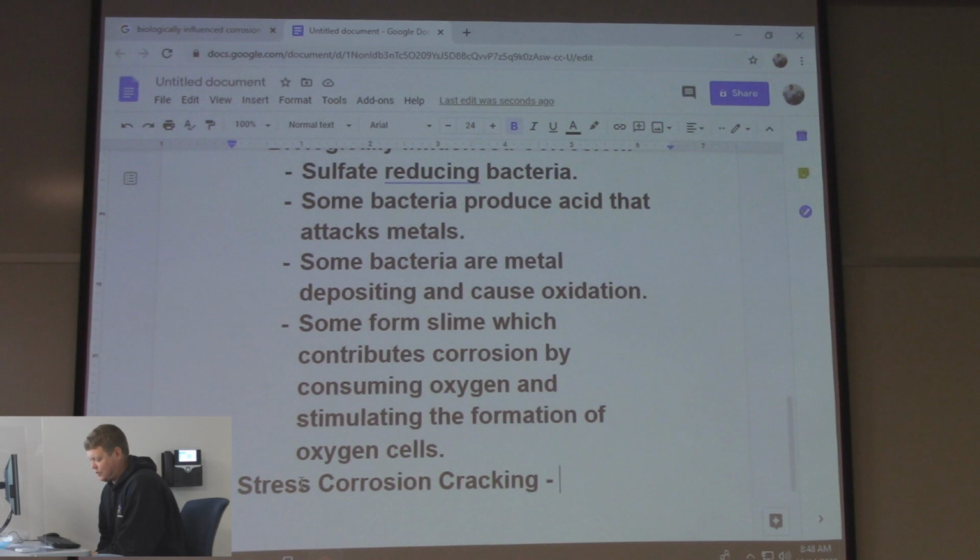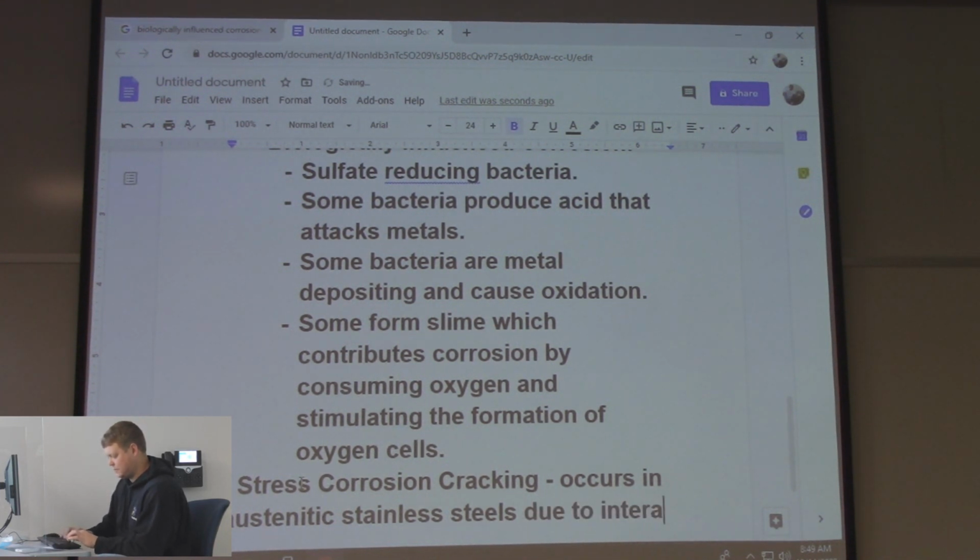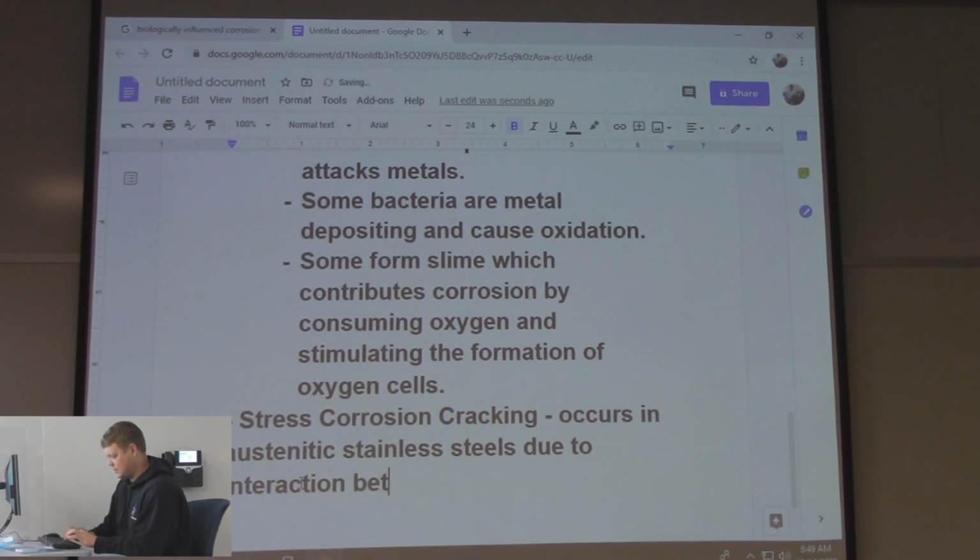We're talking about stress corrosion cracking, which occurs in austenitic stainless steels due to interaction between tensile stress and a particular corroding environment.